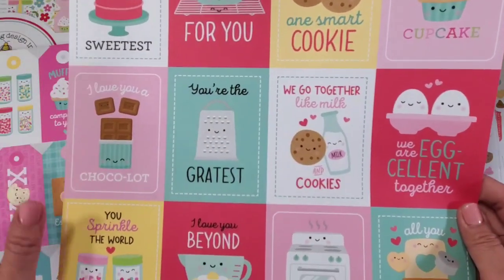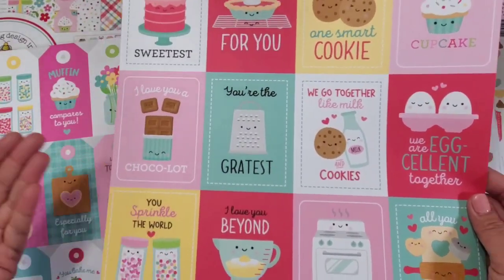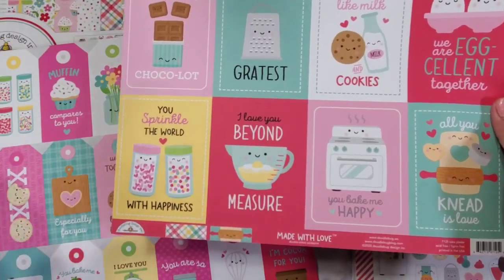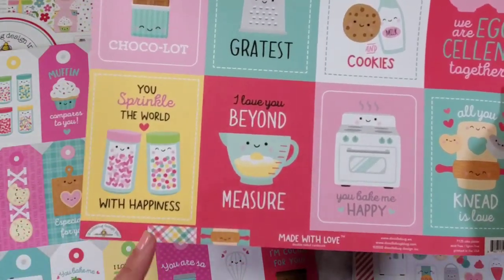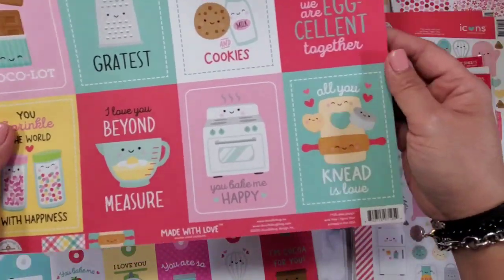Right? None of these. I mean, it can scream, I love your chocolate. It can scream Valentine's, but if you don't add it to a Valentine's collection, like if you're thinking just regular, I love you, regular happy birthday, it still will work. See, I love you beyond measure. You sprinkle the world with happiness. Like everything. It doesn't have to be Valentine's.